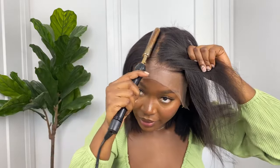I'm going to bring this. You know what? What we're going to do is I'm going to hot comb this, the top part first. Slay!